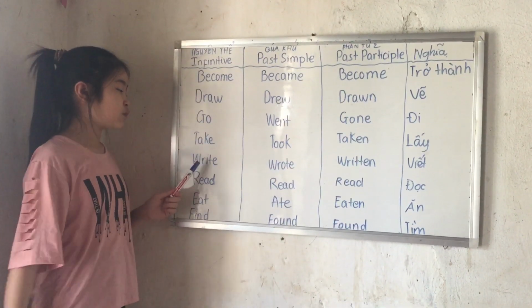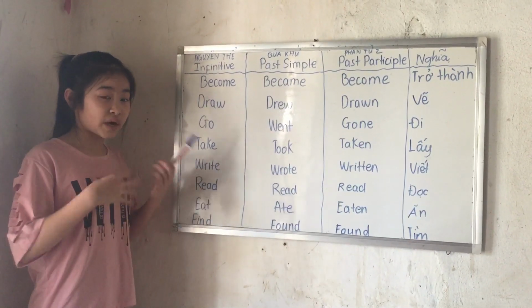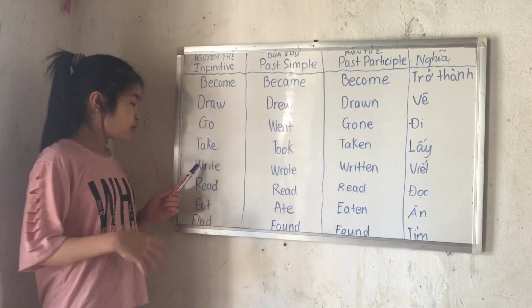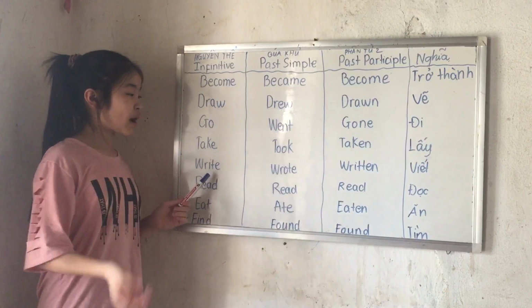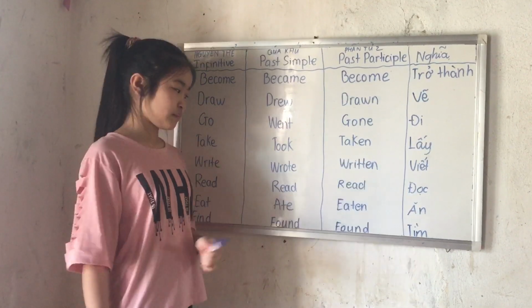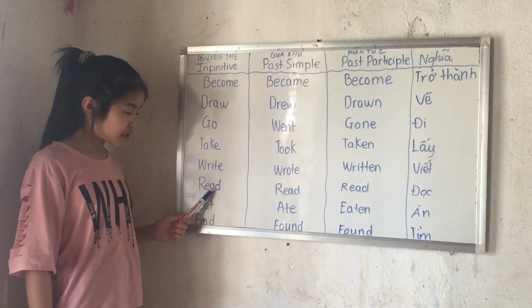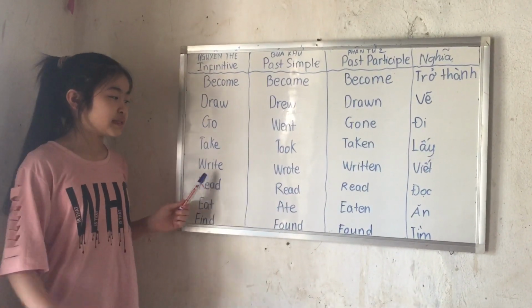Write. In this word, we have the W there, but we don't pronounce it. We just write it out for a complete word, but then we don't pronounce it. It is a silent letter. We have write, wrote, written. Okay?